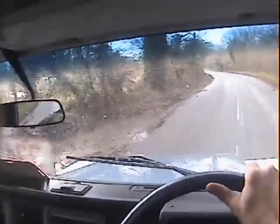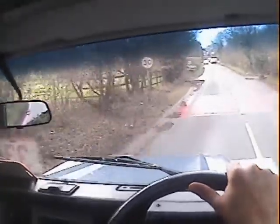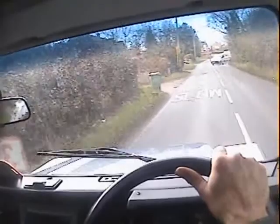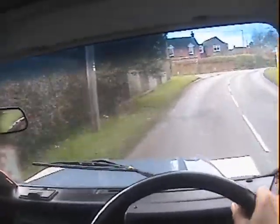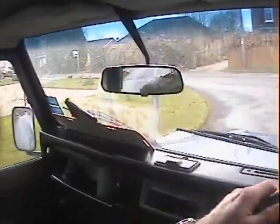Gearbox is nice, there's no synchro issues or jumping out of gear or funny noises at all from the box. It's running on road tyres, so it hasn't got a lot of tyre noise. No nasty clonks over bumps in the suspension.